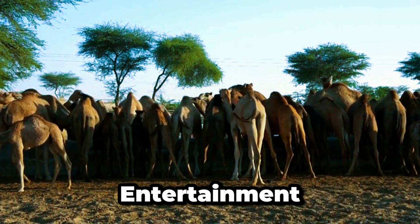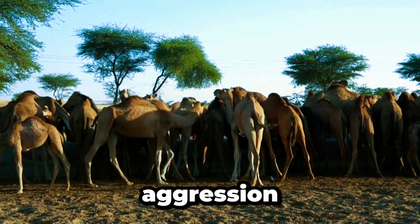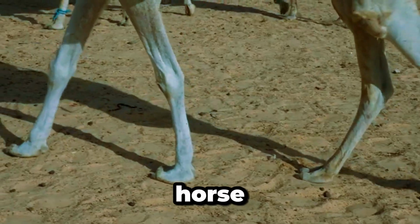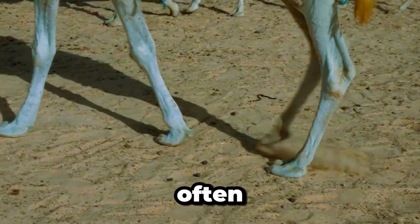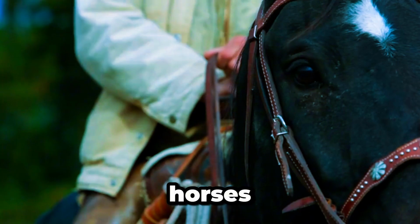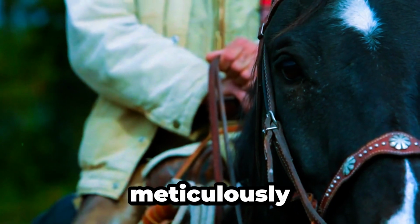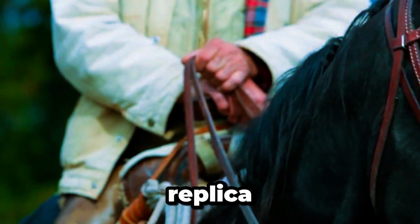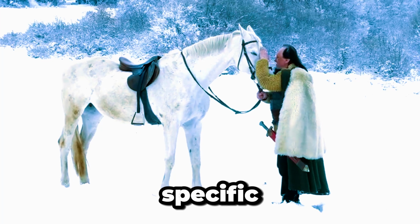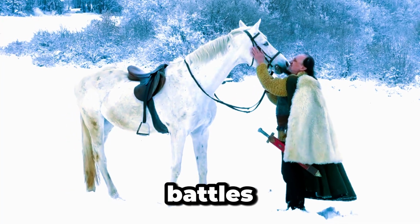[208] Entertainment and culture. A horse-headed deity in Hinduism. Hayagriva. Also: horse symbolism, horses in art, and horse worship. Modern horses are often used to reenact many of their historical work purposes. Horses are used, complete with equipment that is authentic or a meticulously recreated replica, in various live-action historical reenactments of specific periods of history, especially recreations of famous battles.